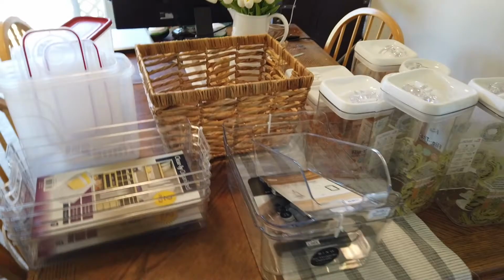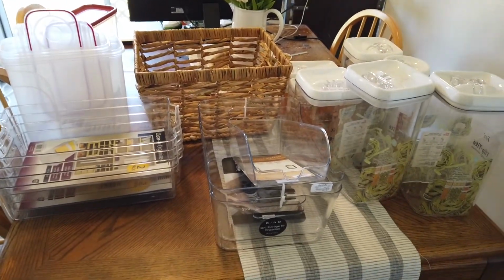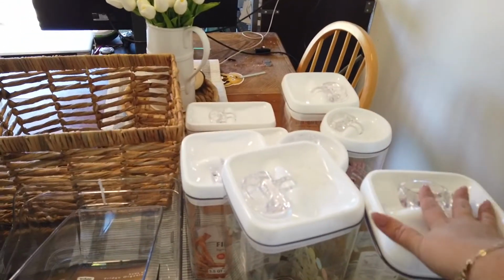Now I did keep my receipts in case I don't use all of it, because I bought a lot of stuff not knowing for sure what I would need, but I got a lot. So let me show you guys. So here's the overview of the table. It is stacked full of stuff. So I got originally all of these containers.